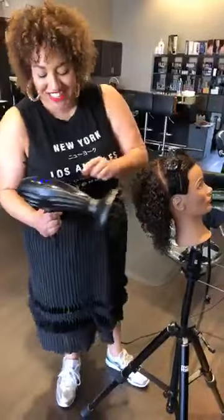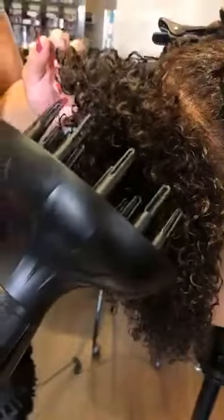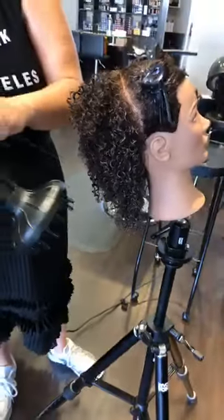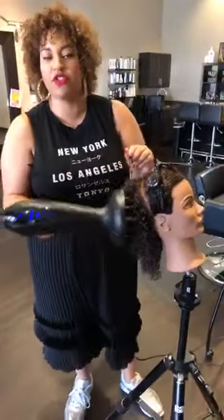What you'll see a lot of times is a hairdresser will crank the airflow up, and you can see how the hair is flopping around and moving. Obviously she's pretty dry now, but if you do that when it's wet, that's what creates frizz. So you actually want to use a low to medium airflow, depending, and not all diffusers are created equal.